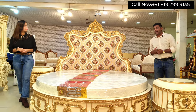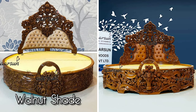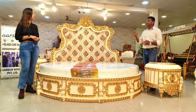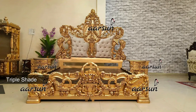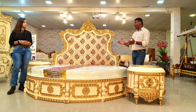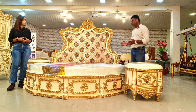In the colors, we have a huge range. You can go for natural color and the walnut shade, and then we have shown antique gold. We have done gold leafing also. In gold leafing, we have done multiple concepts like champagne and antique gold leafing. And then triple shades, dual shades, lighter shades, darker shades, and so many colors in paint as well. In paint, you have unlimited choices.